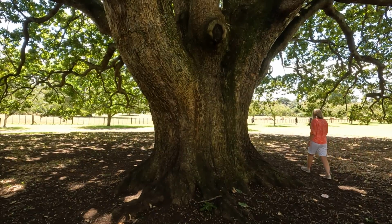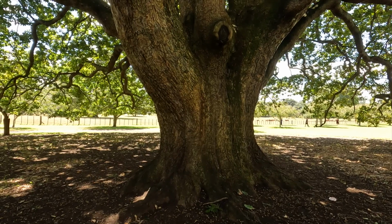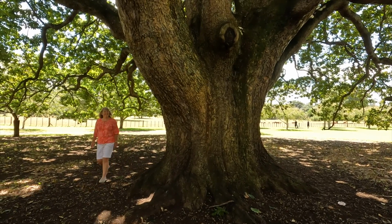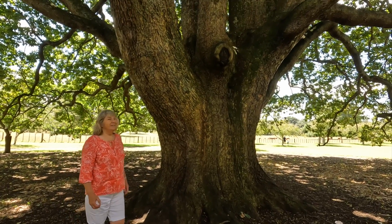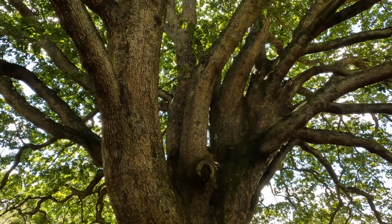Let's go for a walk around it. It's a magnificent tree. Yeah, it's an amazing tree, isn't it? It's just beautiful. Even in the big trees of Cornwall Park, this one stands out as special. Yep, it's wonderful.